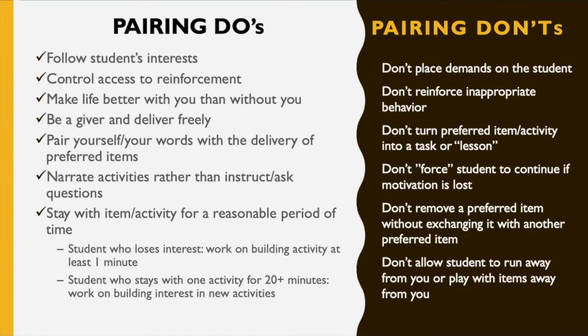So we have different types of learners, right? We have some students who may lose interest in their items very quickly. They might only stay on for a couple seconds and then go to the next thing and the next thing. For those students, we want to build the amount of time that they're engaged with the play items and their interests. So maybe your goal is to stay with it for about a minute. Another student might only like one thing and might stay with it for 20 or more minutes, right? For those students, we want to build interest in new activities.